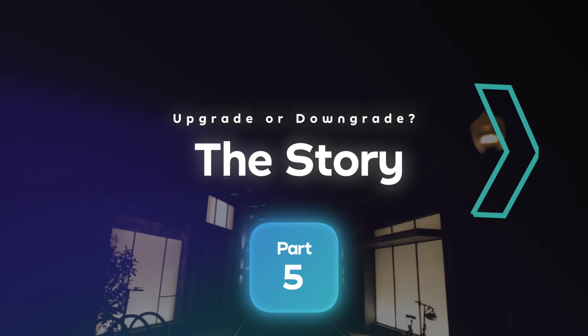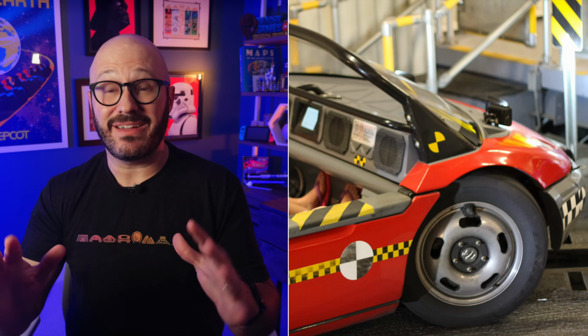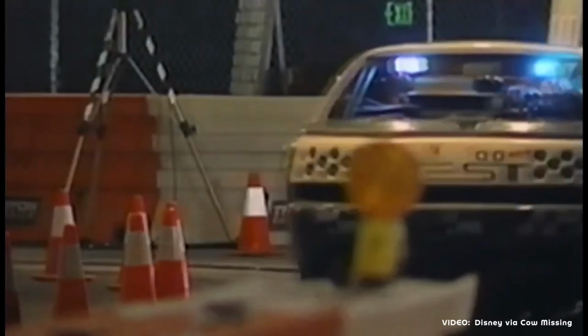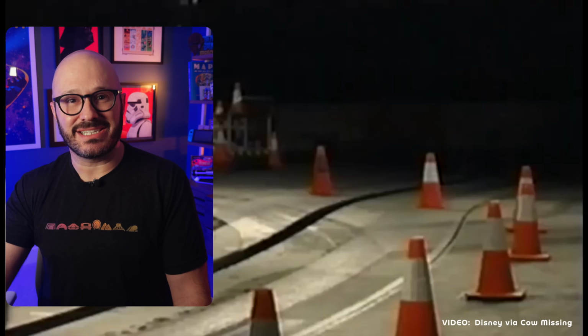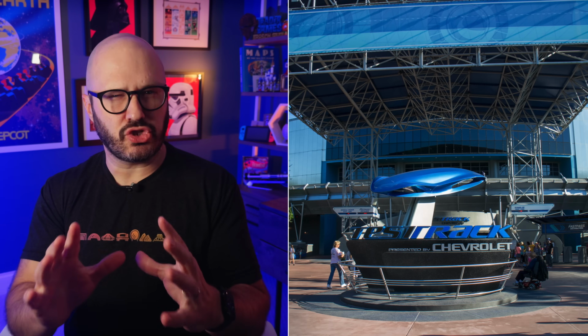This is a downgrade. Now, before we get to the ride itself, let's quickly talk about the story, because this is what bridges the pre-show and the ride experience. Test Track 1.0 had a very simple story. You are going on a test track, the real-world place where they test cars to make sure they're ready for the road. As Bill McKinn says, cars have over 15,000 parts, and every one of them needs to pass the test.